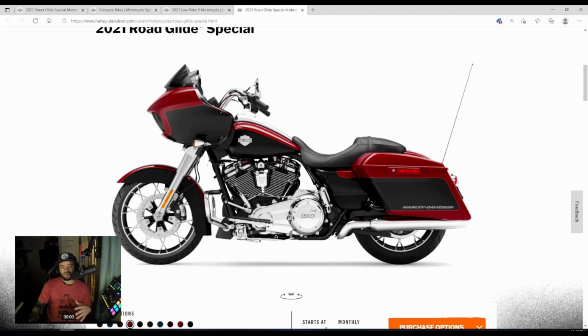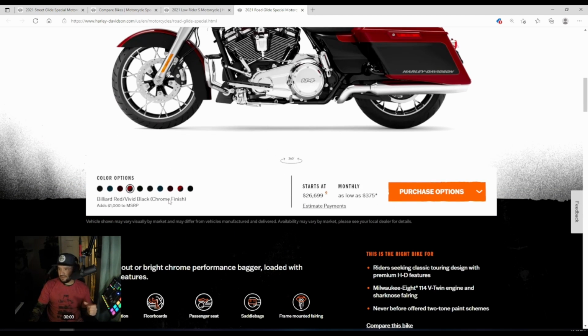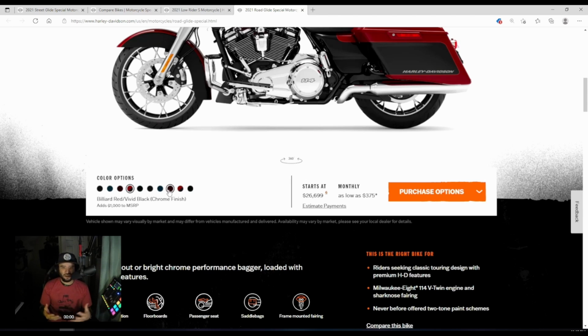The overall color for the Road Glide is vast. I mean, let me just move this up so you guys can see it, because my webcam. You have plenty of more colors when it comes to the Road Glide. So if you're tired of the same old black, but you know what, guys, black never gets old. But if you're tired of it, I mean, I see it in the posts. I see people in the comments. Some of you guys want more color options. You guys want more flavor, more spice when it comes to these bikes.